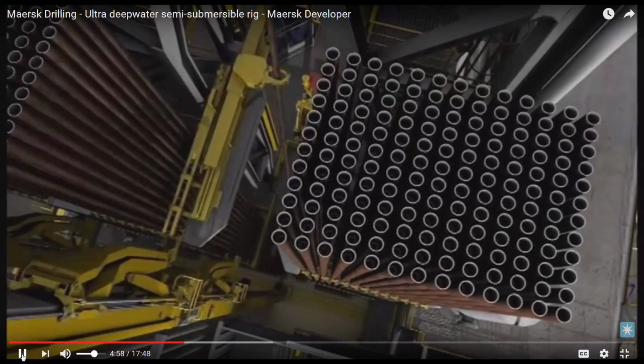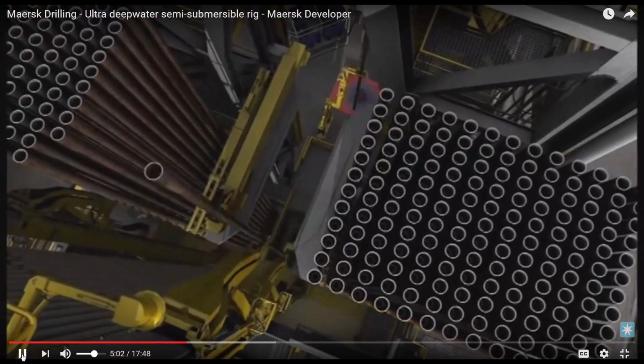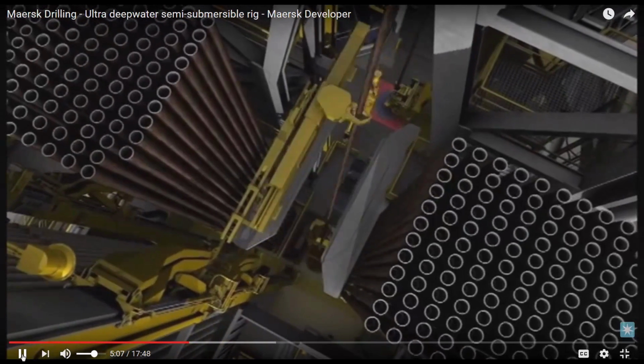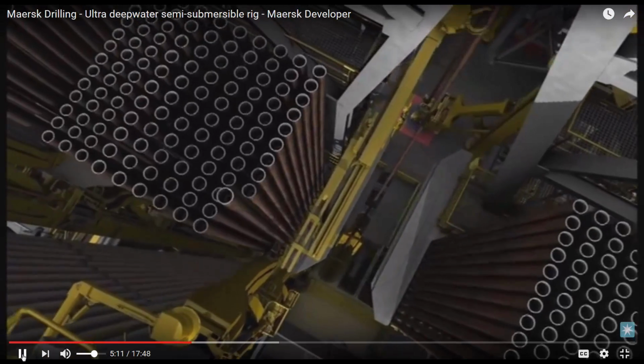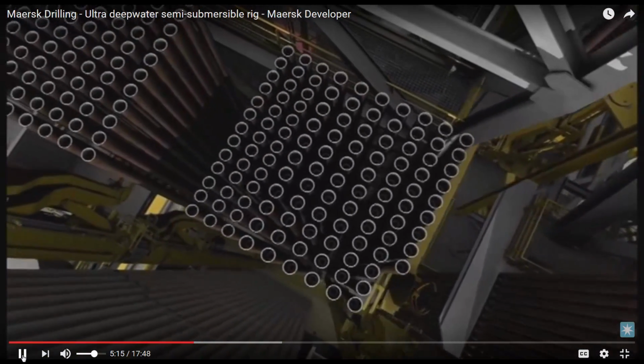The derrick and drill floor on the cellar deck, which provides a greater pipe setback capacity and a lower center of gravity. There is in excess of 50,000 feet setback capacity for drill pipe, and we can rack from 16-inch casing to 7-inch liner with capacity for 15,000 feet of 7-inch liner.